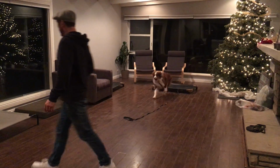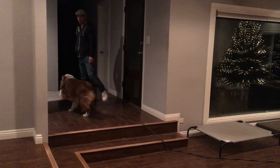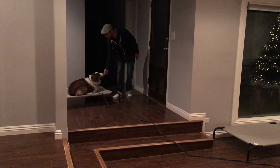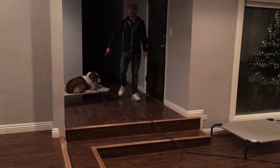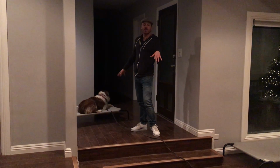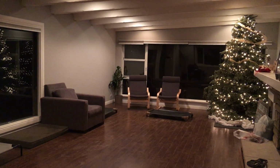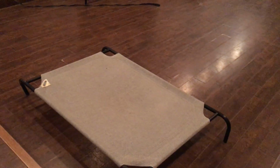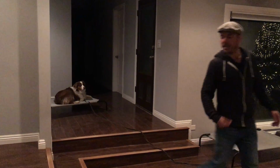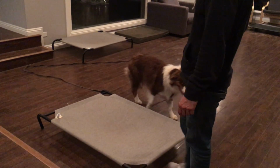Hey, go. Come on, lady. So maybe she auto downs on these mats better than that one. And it's not unusual for us to see a dog do different stuff on that vinyl cover, and that's more of a fabric-y kind of thing. So dogs get wacky about stuff like this. Penny, come. Come, place.